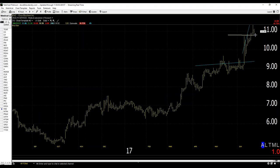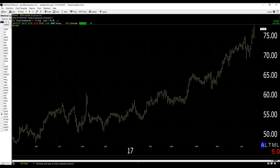But it really hasn't taken out this high here just yet. So I'd like to see actually a little bit more acceleration. Do put this one, ENZ that is, on your momentum list. But I'd like to see a little bit more momentum there.